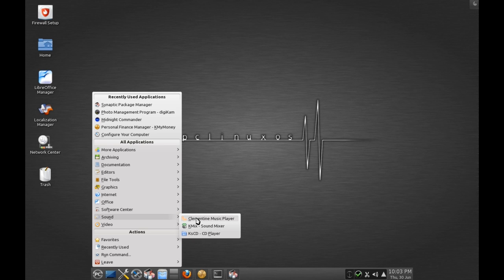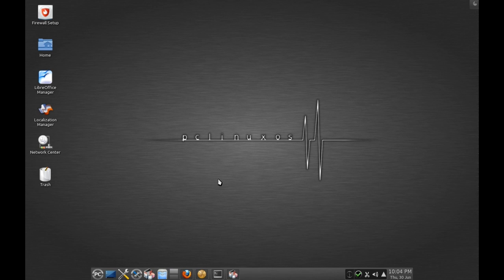So under sound, we have the Clementine music player and KMix and all the other KDE stuff. Video, we have Imagination, which is the DVD slideshow maker, TV Time for your television viewing, and VLC media player. Notice they didn't install any KDE media players out of the box, and I think they really made a wise choice here. They've kept the ISO size down to 700 megs, but they keep the media player being the absolute best there is, which, come on, who can beat VLC? So that is essentially the applications.